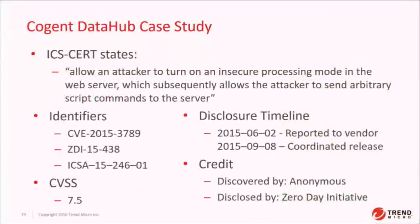Specifically, we're going to talk about Cogent Data Hub, and we're going to talk about CVE-2015-3789. This vulnerability allows an attacker to turn on an insecure processing mode in the web server, which allows the attacker to send arbitrary scripts to the server and execute arbitrary code. This was discovered by an anonymous researcher and purchased by us, disclosed to ICS-CERT and fixed. We do offer the ability for people to submit bugs to us anonymously, and we get a lot of that through our program.